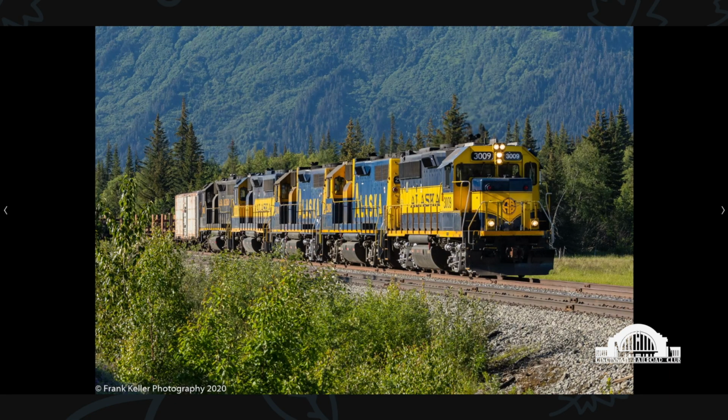Yeah, these 3009, 3008, 3010 kind of remind me of SPs with the L-shaped windows and Mars lights. They're original Alaska colored, but they just give me that reminder of SP locomotives.